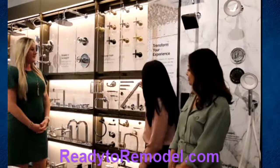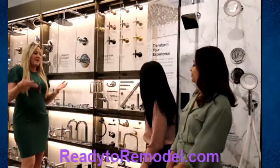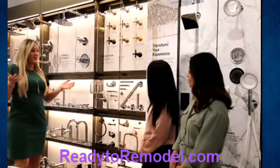So, is this a grab bar? That is a grab bar too. So if you need those, really we have it all, from faucets and toilets to bathing. Everything you're going to need to specify in the bathroom or kitchen for your remodel, Kohler has.